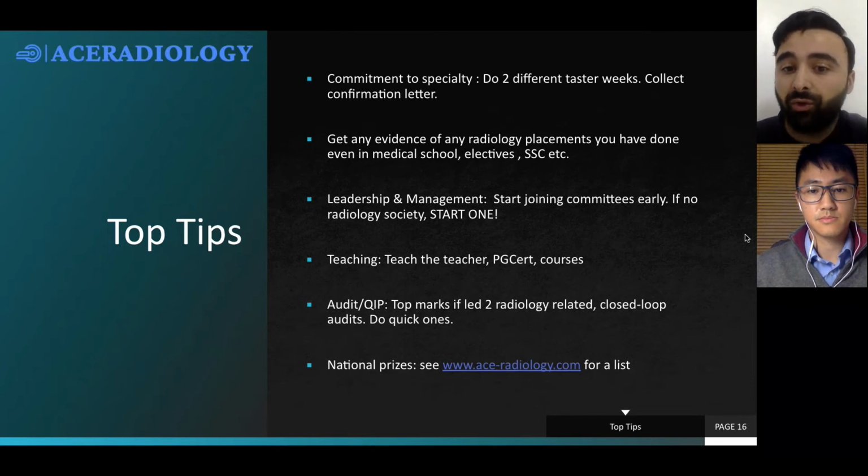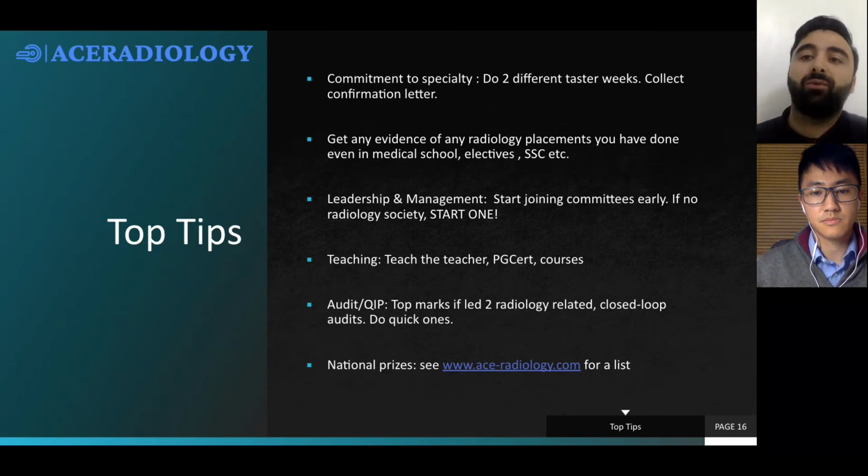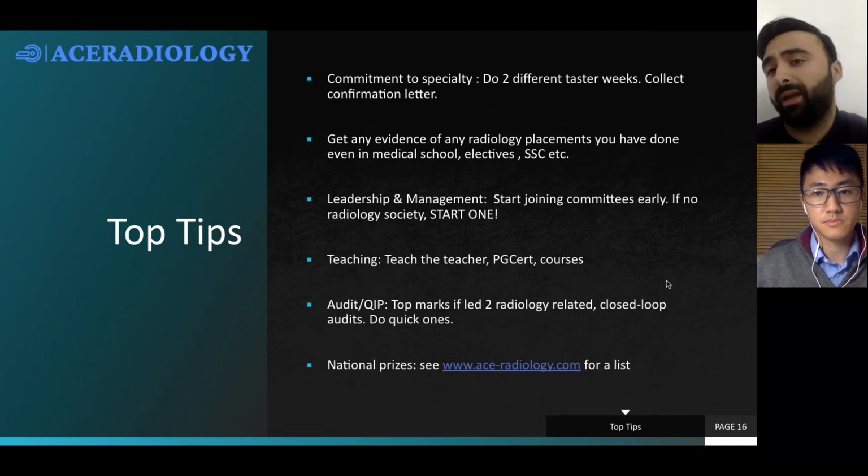With regards to the audit or QIP, make sure you score the max points. You do 2 radiology specific audits, and you have to lead them and show that you've brought about a change in practice. What that essentially means is you've basically closed the loop. And if you've got a letter confirming that, that's more than enough. If you upload the letter and the PowerPoint presentation or any evidence that you've led the audit QIP, that's job done. National prizes, as I've said, check out our website, ace-radiology.com, for a comprehensive list.